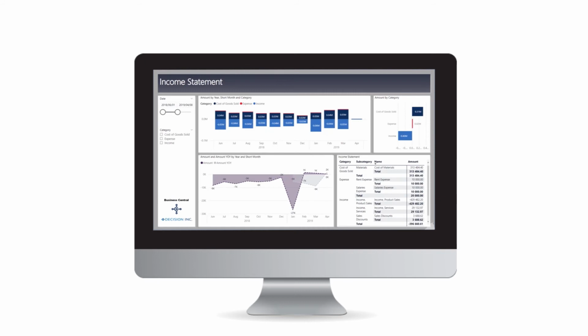The next page is our income statement view, which provides a holistic view of your current profits and losses, allowing you to evaluate overall financial performances. The key metrics available are based on expenses, income, and costs of sales sold. The data is visualized by a month-on-month view, a year-on-year view, as well as a breakdown by category and subcategory.